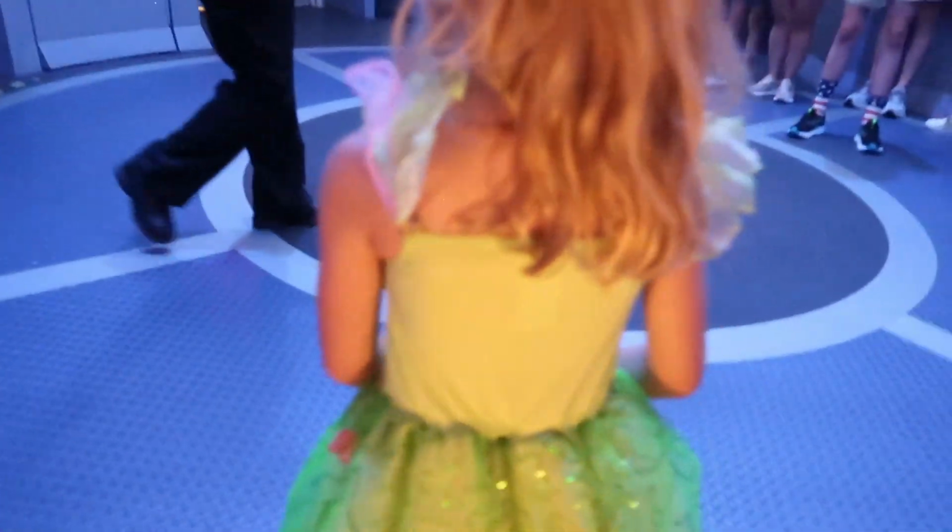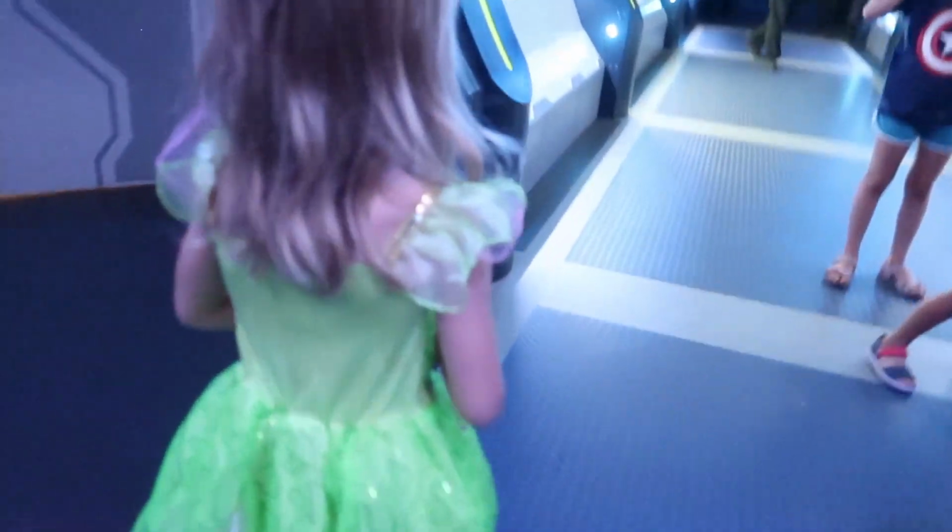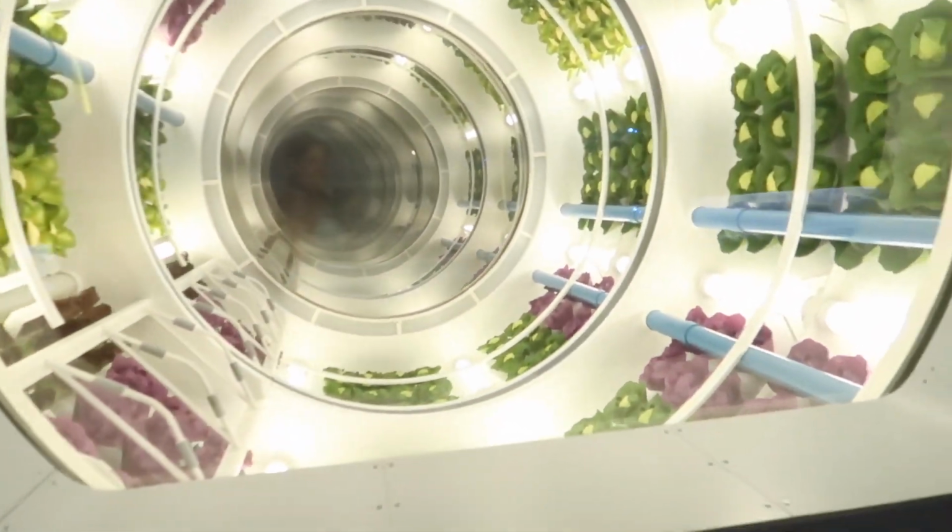Alright, my friends. I'm going to head straight down, okay? Next person. Thank you. Enjoy, my friends. Look at all that lettuce. It's gonna be a good space salad. Love your dress. Like a space princess. She is.